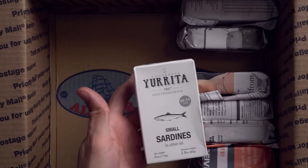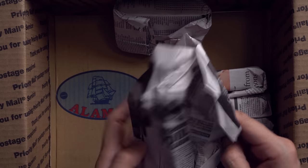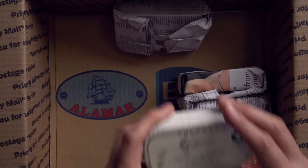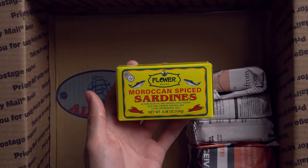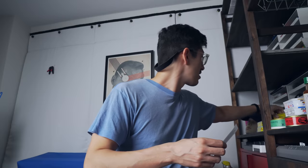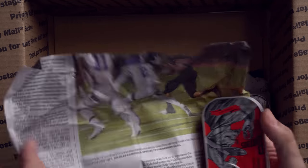Uritas, yeah. These kind of go with the labrugulas. I sort of lump them together as sort of like small Spanish sardines. Cervas de Combados, small sardines, again in the same little pile. Ah yes, flour. Moroccan spice sardines. Did I expect them to be in a box? That's so great. This goes with the Al Sharks. Portos!